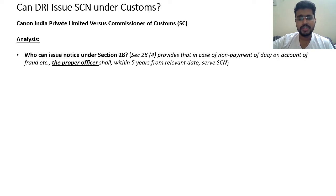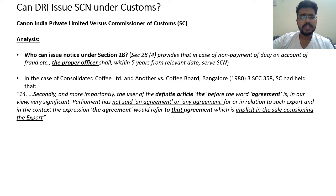First we need to see, since the show cause notice was issued under section 28 subsection 4, who can issue the notice under 28(4)? Section 28(4) provides that in case of non-payment of duty on account of fraud, etc., the proper officer shall, within 5 years from the relevant date, serve show cause notice. Here, in the case of Consolidated Coffee Limited versus Coffee Board Bangalore, the Supreme Court has held that, in quotes, secondly and more importantly, the use of the definite article 'the' before the word 'agreement' is in our view very significant. Parliament has not said 'an agreement' or 'any agreement for or in relation to such export', and in this context, the expression 'the agreement' would refer to that agreement which is implicit in the sale occasioning the export. So when the word 'the' is used, it means that it should be that agreement which is implicit for the purpose of export and not any agreement.